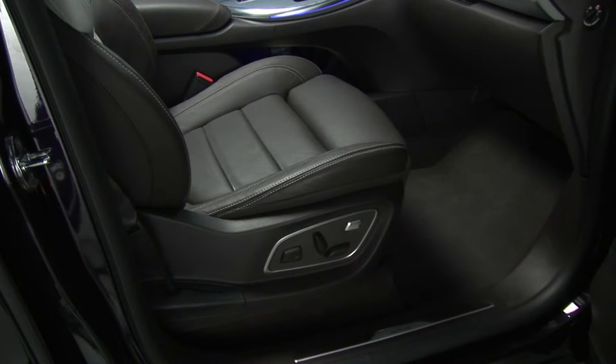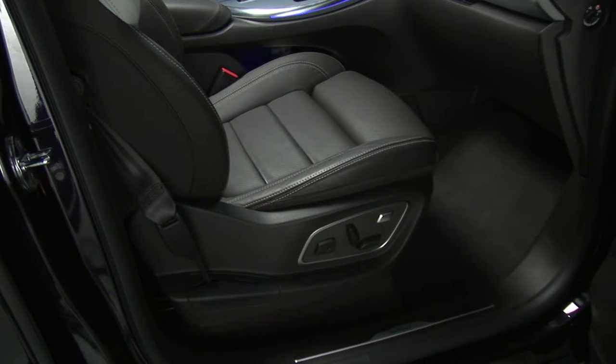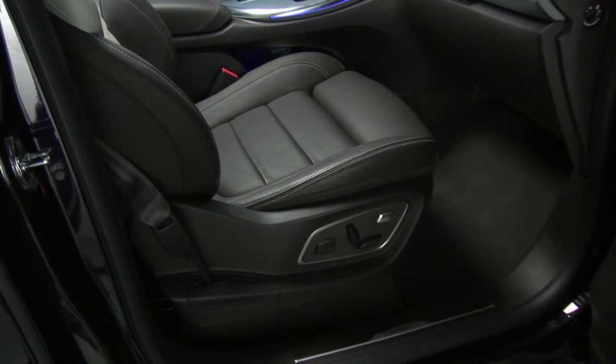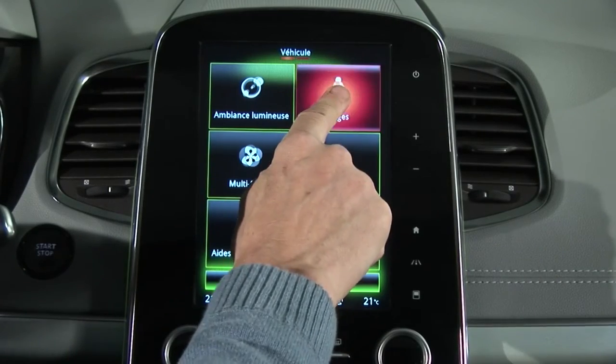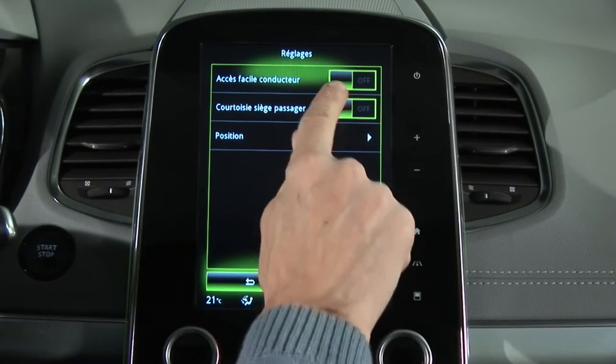The driver can adjust the passenger seat using buttons on his own seat. This is the courtesy adjustment function. This function can be activated from the multifunction screen.